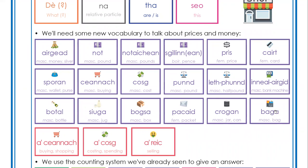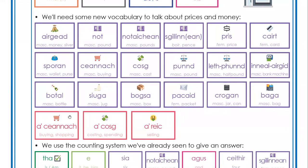We saw previously poca, which is a word for bag. We also have the one that's closer to English, baga. So in the red boxes here, we have verbal nouns. These are the words like tha mi a' dèanamh, I am doing, tha mi a' cluich, I am playing, tha mi a' seinn, I am singing. So these verbal nouns, tha mi a' ceannach, I am buying or shopping, tha mi a' cosg, costing or spending, tha mi a' cosg airgid, I'm spending money, a' reic, selling, tha mi a' reic.